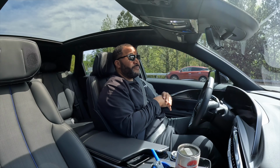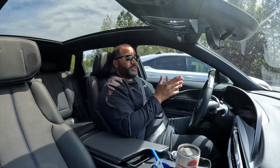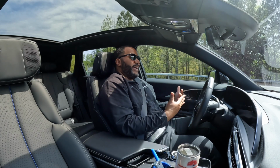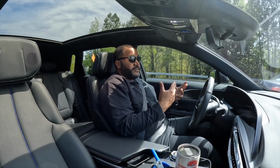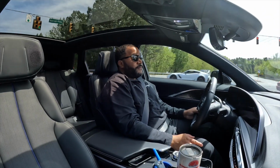bang for your buck. And I believe when the all-wheel drive vehicle comes out, it's only going to be like an extra $2,000 more. I mean, it's not going to be anything astronomical where it bumps it up to 70,000-80,000. This thing is going to be very competitive in the other markets as far as competing for the electric market.